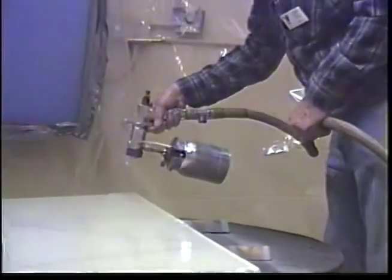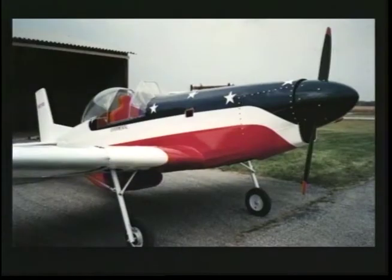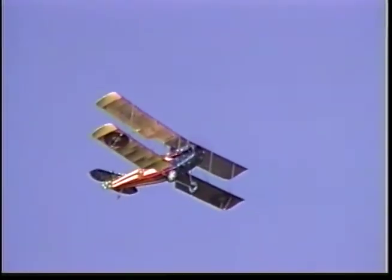Then there's the magic of paint. You can go for an exact reproduction of your favorite historical aircraft, or you can make it entirely your own. Either way, you will have the most unique plane on the field.